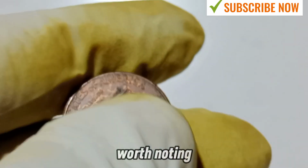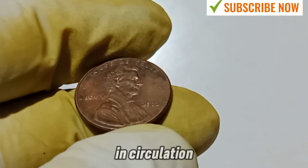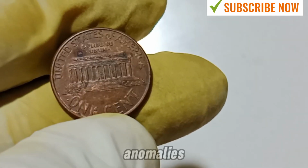However, it's worth noting that the 2002 penny is not particularly rare. The U.S. Mint produced billions of them, and they are still commonly found in circulation. As such, they don't generally fetch high prices unless they have some special errors or minting anomalies.